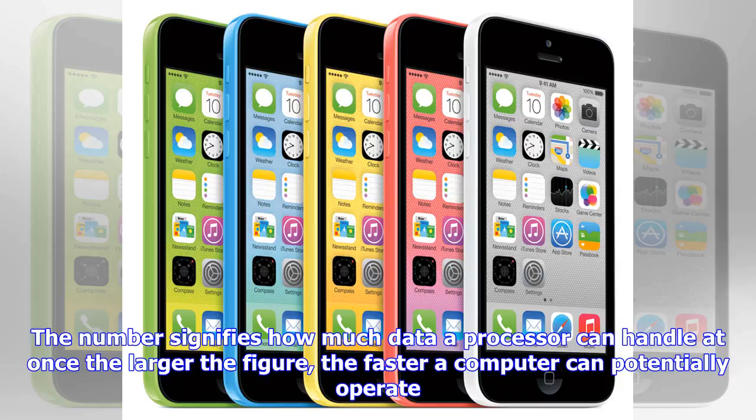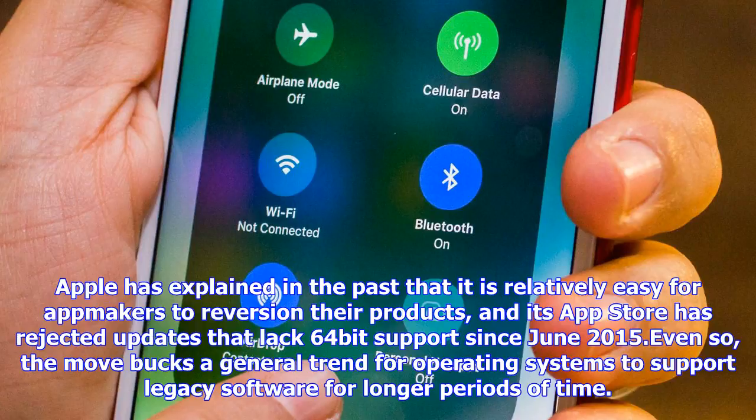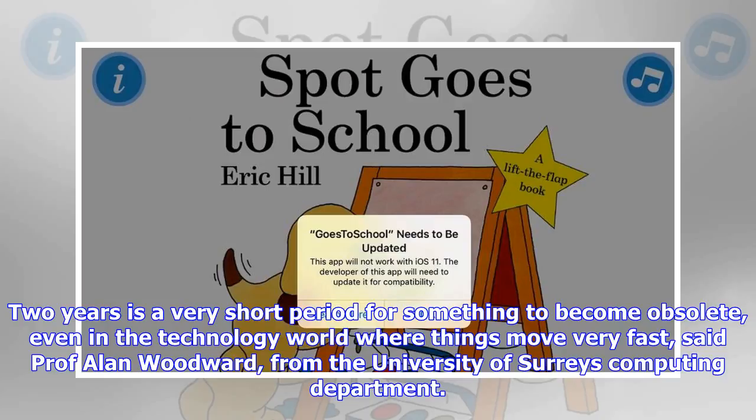"2 years is a very short period for something to become obsolete, even in the technology world, where things move very fast," said Prof. Alan Woodward from the University of Surrey's Computing Department. "What most vendors have done so far, and Microsoft is the biggest example of this, is to keep as many things as compatible as possible for as long as possible. It won't have taken a huge amount of work for iOS 11 to have continued supporting 32-bit, so it's difficult not to conclude that Apple is really trying to force the pace and make people move on."